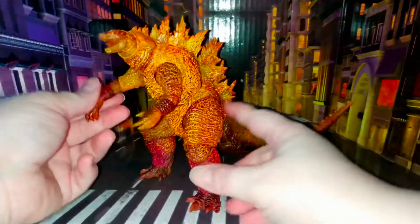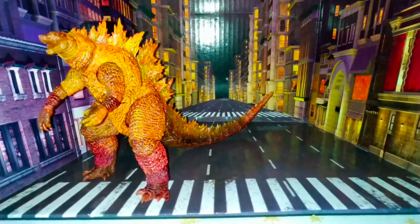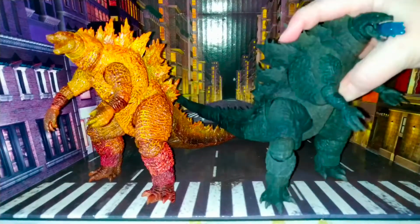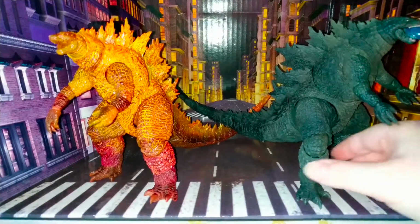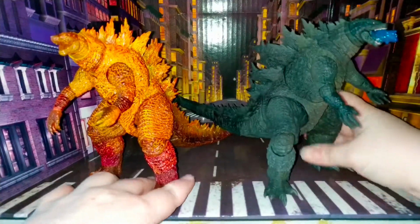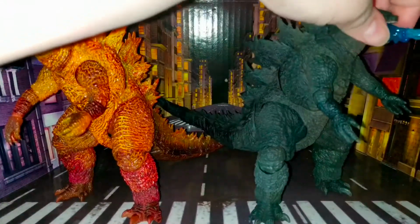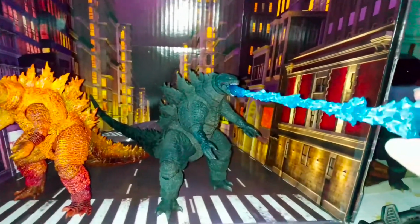So, speaking of other Godzillas, let's have a quick look. Here he is with the regular version. It's going to be a bit awkward getting these in because the tails are very long on the legendary ones. So, I have to do it like that. It's the same sculpt, they're exactly the same. The only difference between the two is this piece here. This bit is for the atomic breath effect. You can see that there.